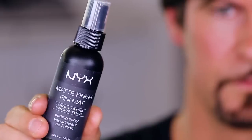And then I got a NYX fixing spray. This stuff burns, but I'm going to use it. It's the only fixing spray I could find. So, you did a really good job. Thank you. All right, I'm going to put all of this on my face, and then you can come back and inspect your hard work. Sounds good. Have fun.